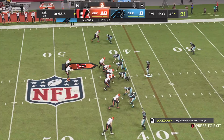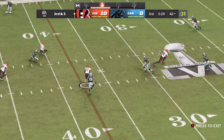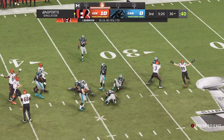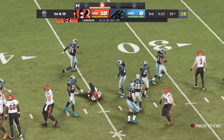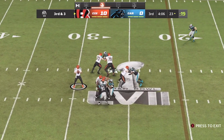Here is Ja'Marr Chase getting open. He picks up a first down, now to the 42. Quick throw across the middle. This time it's Devontae Adams. He gets it to the 30-yard line. Another first down for the Cincinnati offense. Can they put some more points on the board here at the end of the third quarter?